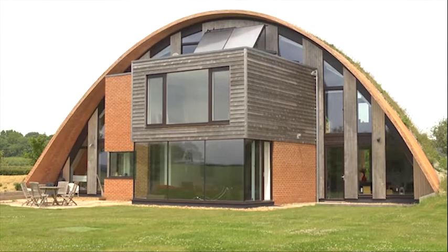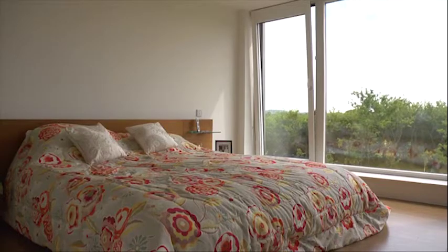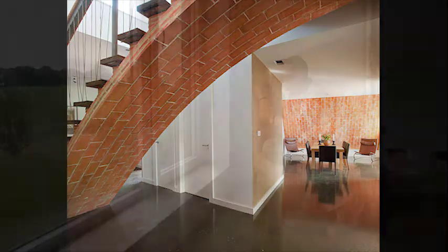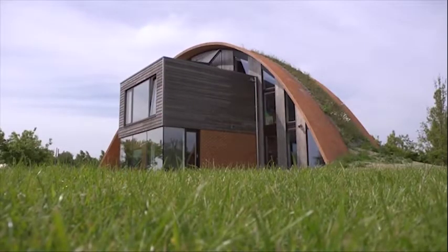The Crossway House is the only timber vaulted parabolic arch in the UK and is handmade using 26,000 clay tiles with all locally sourced materials. Now you might wonder, how do they mow the roof?